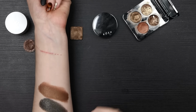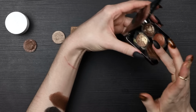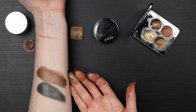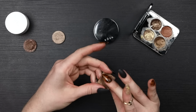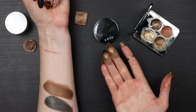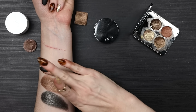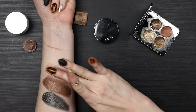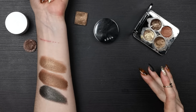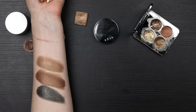And I feel like this shade from the Rowan Quad is a pretty good inspiration for it. You can see it's really similar to what's already there, but without that red undertone. And also this from the Natasha Denona Gold palette. So we're talking about a slightly browner, slightly more taupe, just slightly lighter bronze. And very wet look, as I hope they all would be. Tawny Grease.